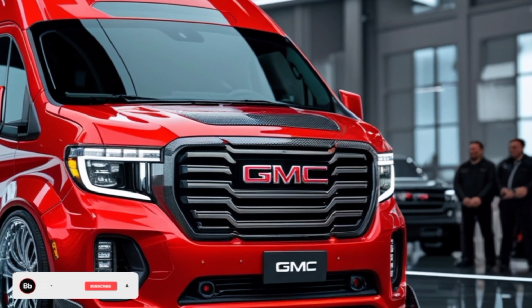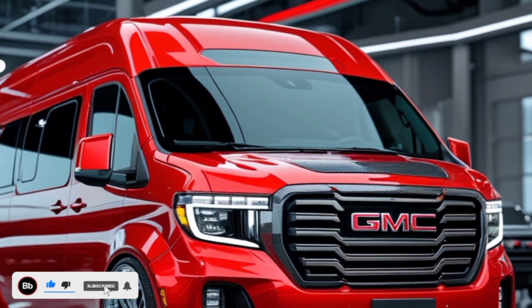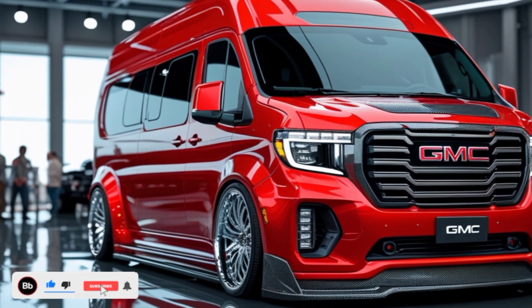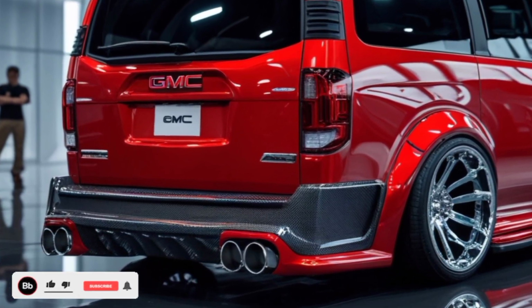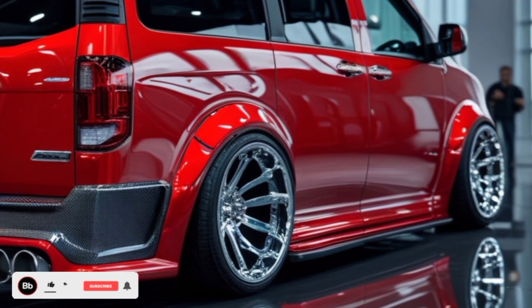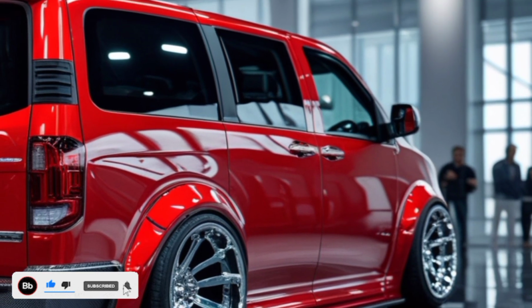Driving the Savana 3500 feels stable and grounded. It absorbs bumps well and gives you good road feedback. Visibility from the driver's seat is excellent, aided by large mirrors and available blind spot cameras. It's not a small vehicle, but maneuvering in parking lots or tight campsites is surprisingly easy, thanks to optional parking sensors and a 360-degree camera system.